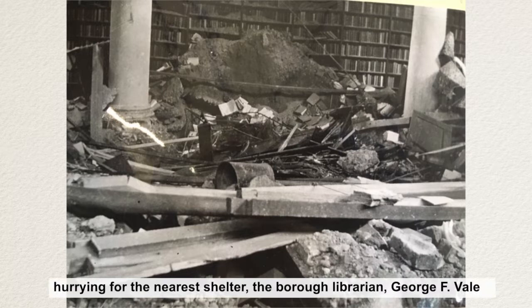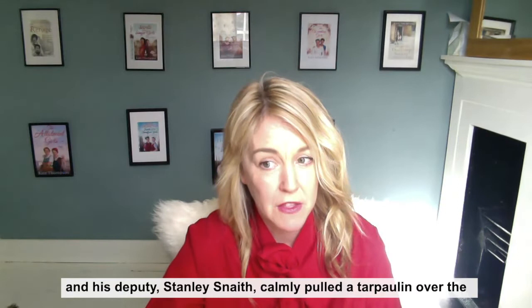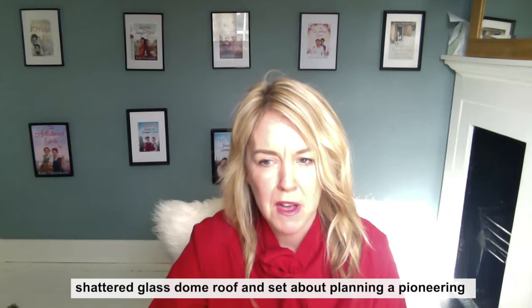Rather than simply hurrying for the nearest shelter, the borough librarian, George F. Vale, and his deputy, Stanley Snaith, calmly pulled a tarpaulin over the shattered glass dome roof and set about planning a pioneering social experiment that would transform the lives of wartime Londoners.